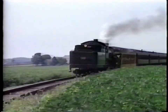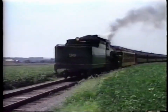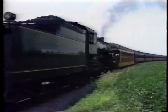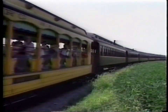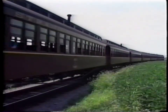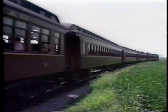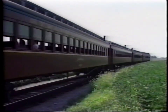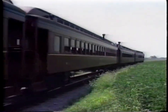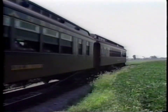Number 90 is a 2-10-0 decapod-type locomotive built by the Baldwin Locomotive Works in 1924 for the Great Western Railway at Loveland, Colorado. Strasburg acquired number 90 from the Great Western in 1967, and the locomotive has seen service on the Road to Paradise ever since. So, with our train safely out of the station, let's go steaming in '93 with the Strasburg 90 as she steams into Paradise.